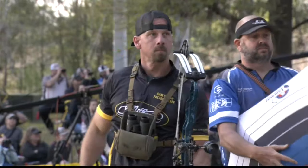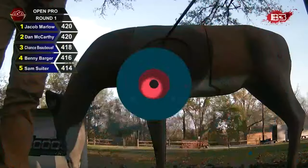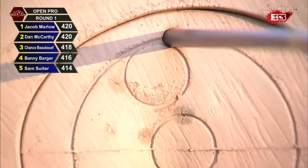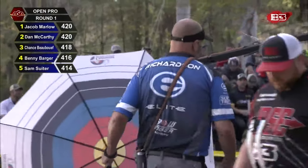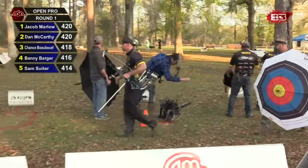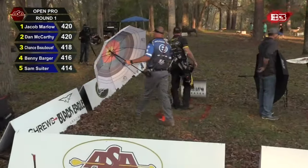Benny Barger, around 10 years as a pro. And Barger was on the Gold Tip Russian boar, and this is going to be Sam Suter, 2 years pro for Suter out of Kentucky. Coming out of the gate with a 12 on the Bowdoodle grazing doe. Moved himself right into third place, tied for third. First time watching ASA competition.